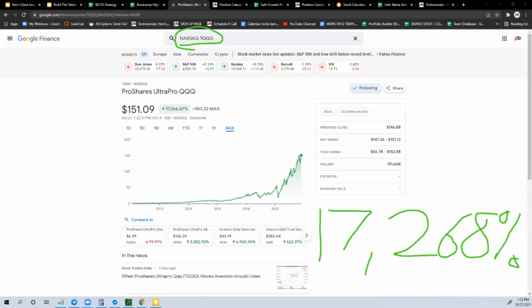Because this is the coolest thing about these ETFs, guys. They literally sell the laggards every quarter for us and they buy the alphas. So you can just put your money into something like TQQQ, sit back and relax. I think the next decade's probably going to give you similar returns. 17,268%. So great question, Kern.